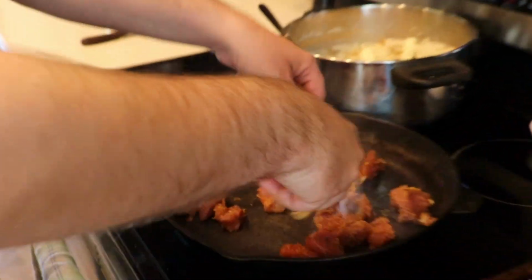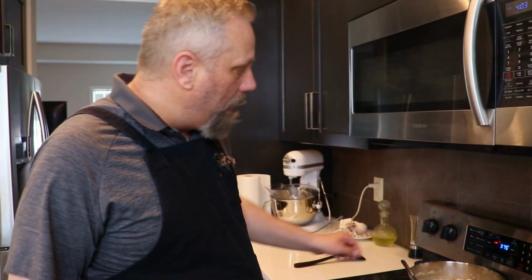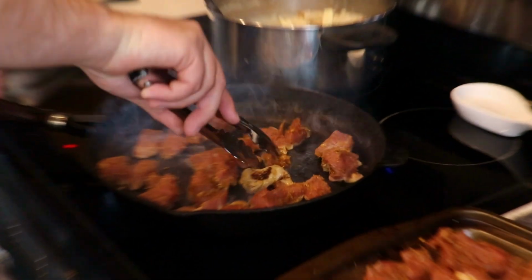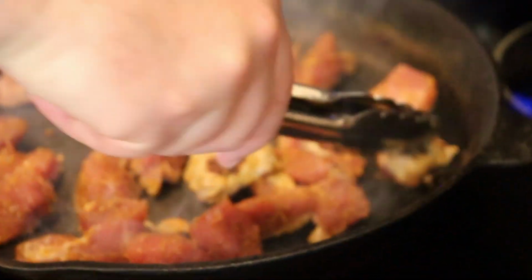We're just gonna take some of this and toss it in the pan. You can see right away it's cooking, it's hot. Now I'm definitely gonna want to get good color on all of this, so I'm gonna individually turn these as I'm cooking it, and you can see right away it's already starting to blacken.